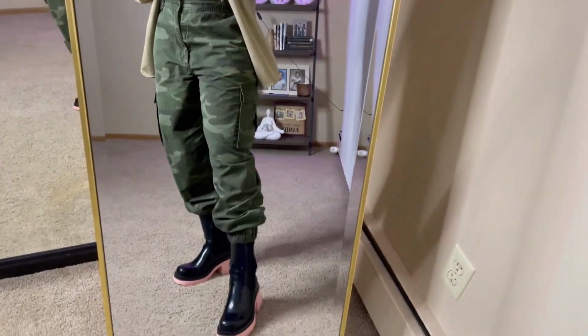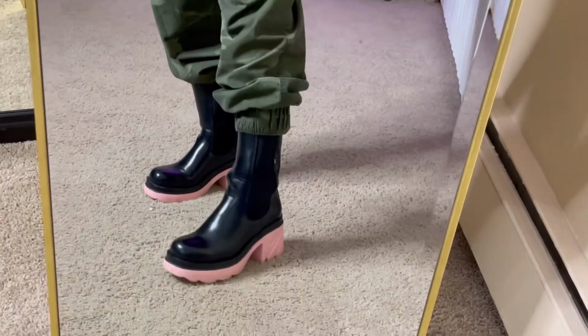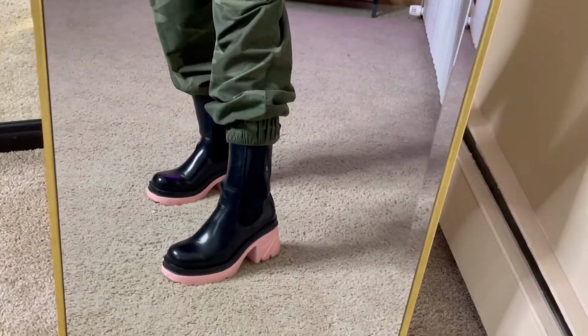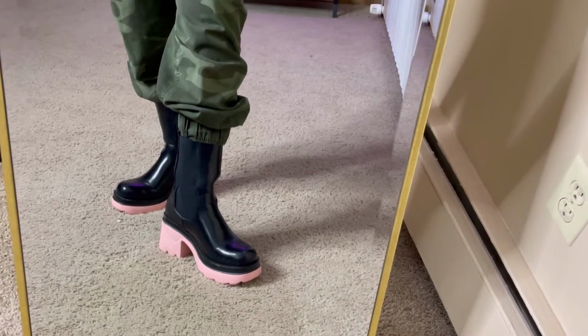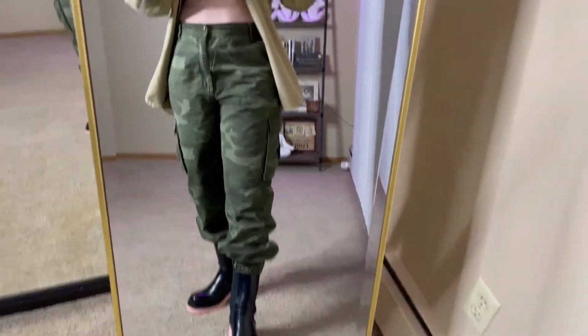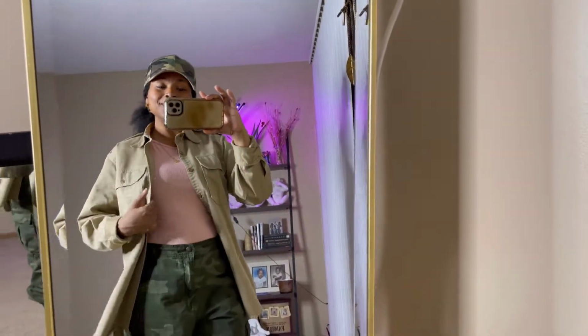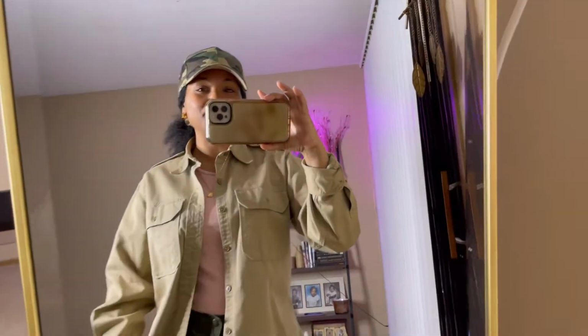And to play off the pink, I just threw on my Nasty Gal boots that I got from Nasty Gal with a little contrasting pink color at the bottom. Super cute. Like I said, I feel like an army sergeant with a little pop of color. Thought it was pretty cute though.